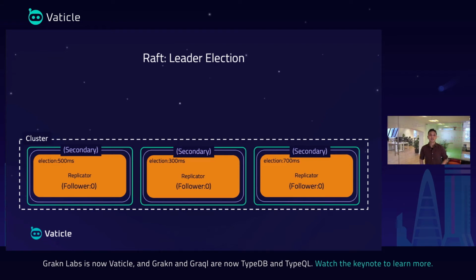Now that we understand the basic principles of how leader election works, and this is by no means a complete list, right, with this intuition, let's try to play out the election. Given that server 2 has the shortest election timeout, it is very likely that server 2 will be the first one that initiates an election.